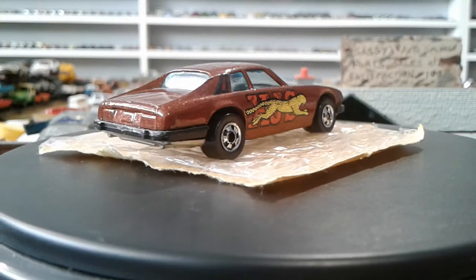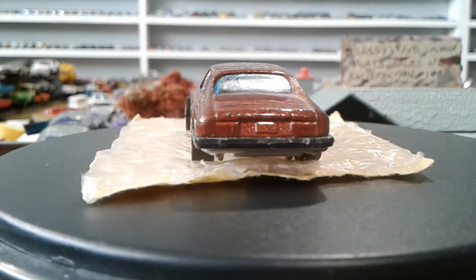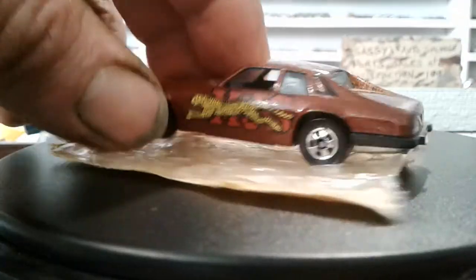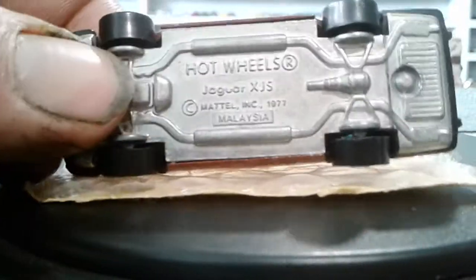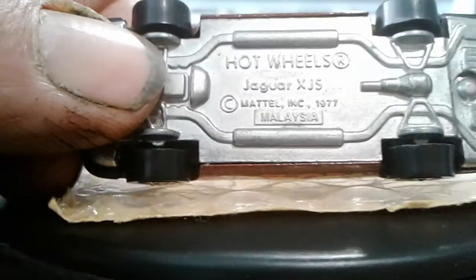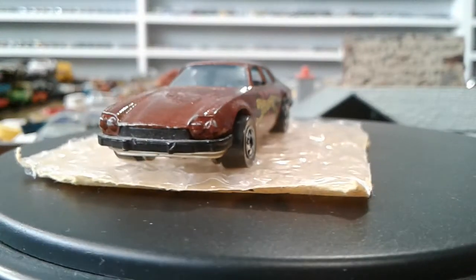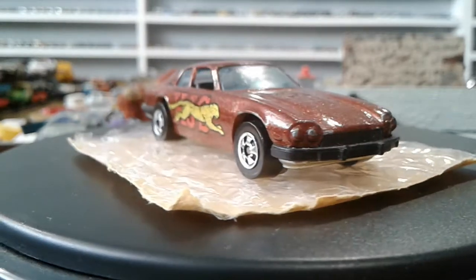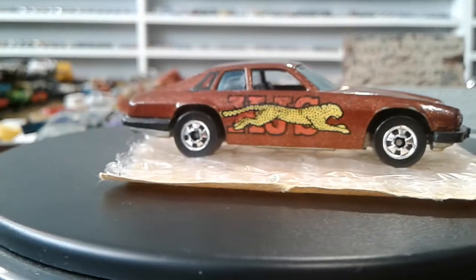Now this casting here, I believe the gray one came out first, if I'm not mistaken, and this one came out a short time thereafter. And I had the gray one when I was a kid. And what does that say there? '79 or '78? Oh, '77. Okay, '77. So, yeah, I was about 8 years old. I had the gray one first, and then I had this one as well. So I like these, my friends. These are pretty sweet.